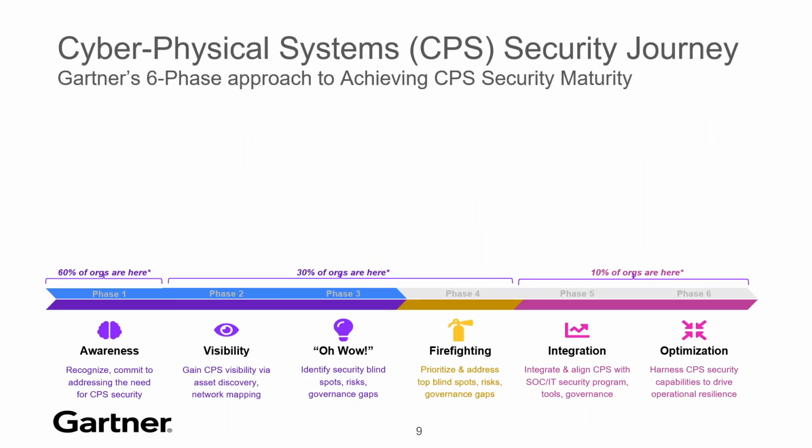Gartner's come out with something called the Cyber Physical Systems Security Journey. Down here on the bottom left is awareness. Like, hey, I think we probably have a problem here. Then visibility, being able to see everything on the network, see the devices on the network. The NIST cybersecurity framework, you've probably all heard of that. Identify is the first function. And then ID.AM-1 is what's your inventory. ID.AM-2 is what's your software inventory. Back to visibility. You have to be able to see what's on your network. Same thing with the CIS controls. We have to see what you're dealing with, or else you can't deal with it.